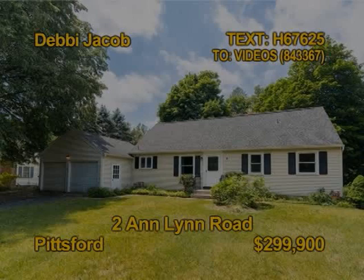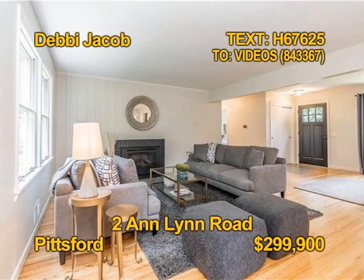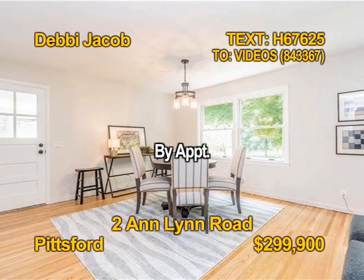This cutest cape in the neighborhood offers parent and taxes in Pittsford schools. Five bedrooms, two full baths, over 1,800 square feet on a three-quarter acre lot. This cook's kitchen comes with all appliances. Other updates include a newer roof, furnace, and AC. Join Debbie Jacob for a tour of 2 Ann Lynn Road by appointment.